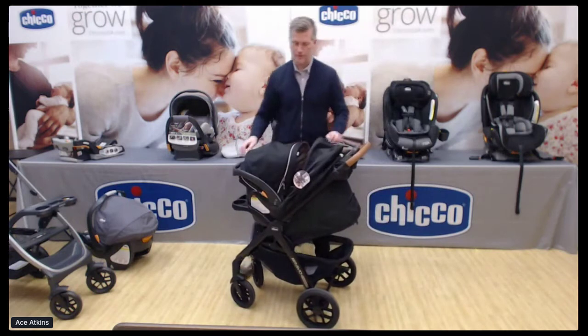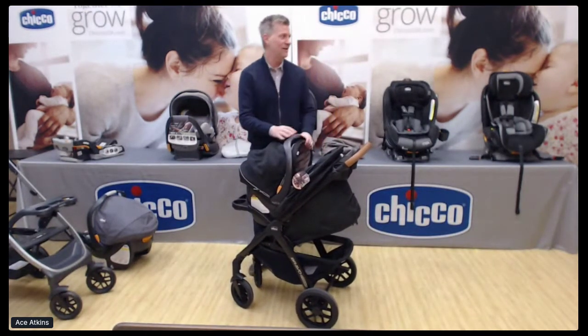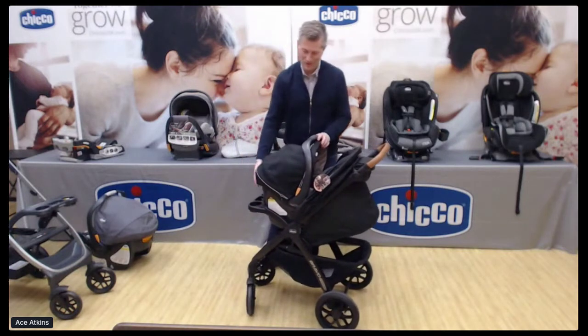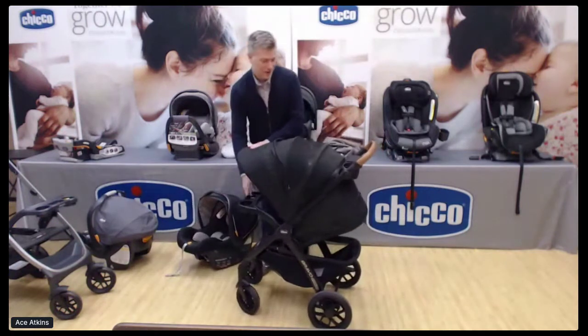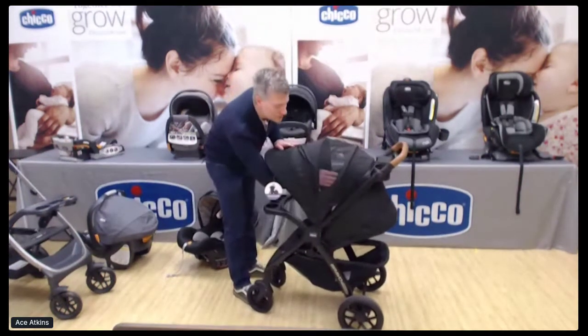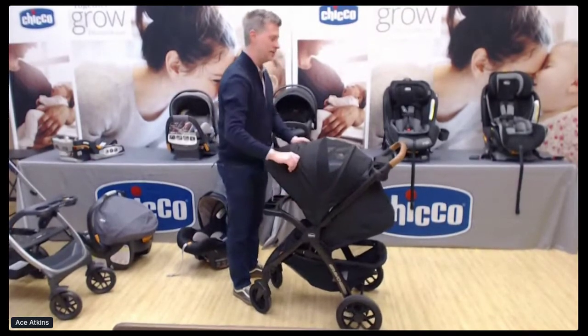Huge canopy. It's one of those things, I don't think you ever get a canopy big enough. So we've got a really big canopy on the Bravo Primo. The other thing, we get the car seat out, and you can see it a little better there. So you can see that mesh panel around the top of the canopy.